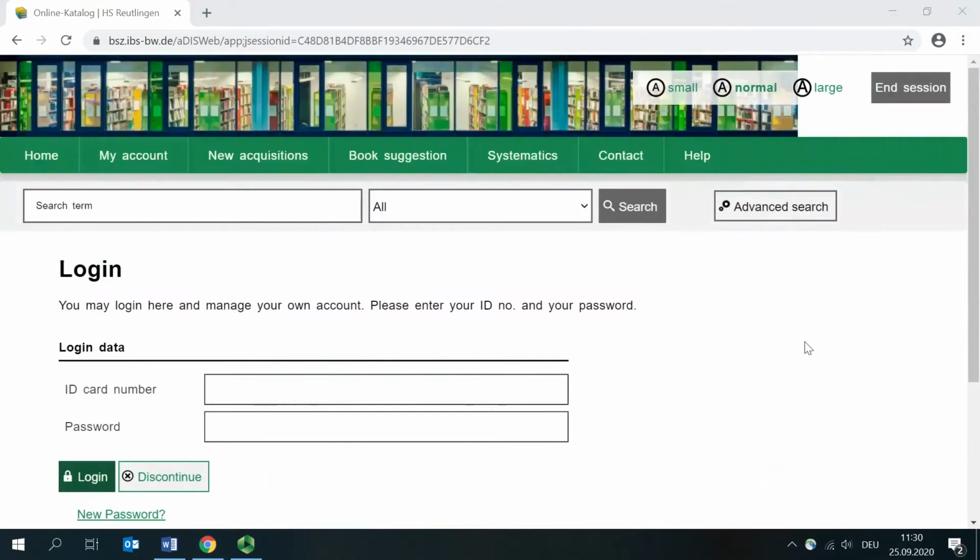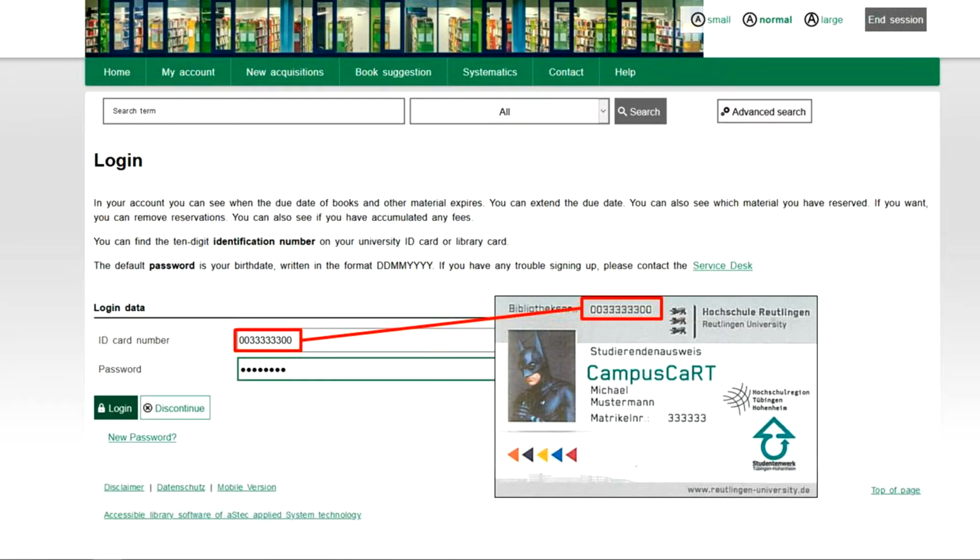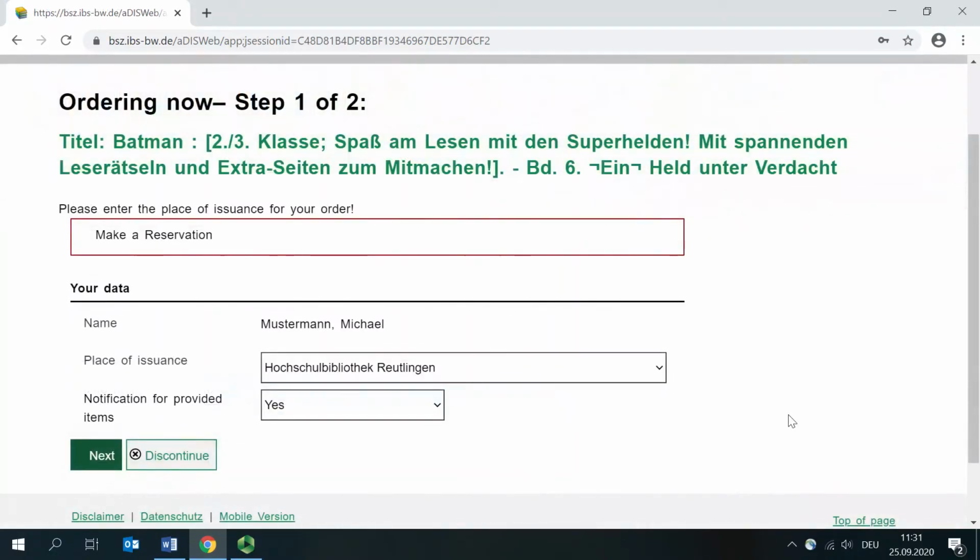If you are not logged into your library account, you will now be prompted to do so. Your ID card number can be found on your library card or campus card, and your password is your date of birth as 8 figures without dots. On this page, you can select whether you want to be notified when the book is ready for your pickup.